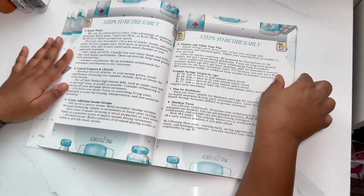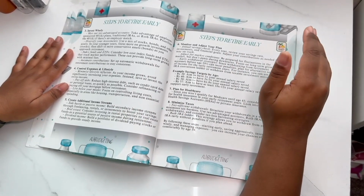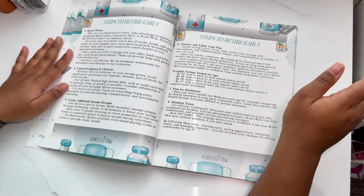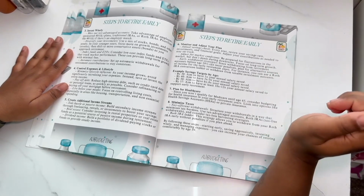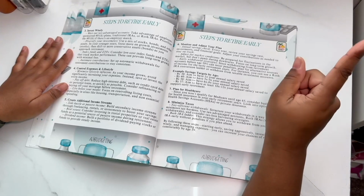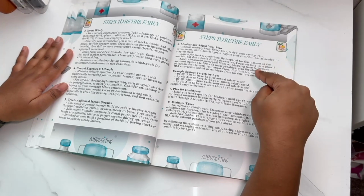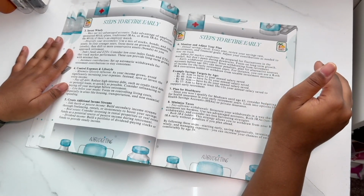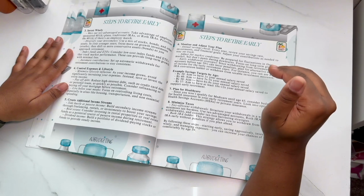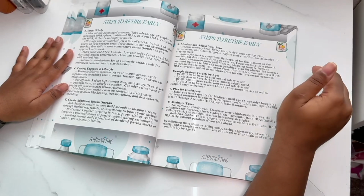Number 6 is monitor and adjust your plan. Do an annual savings check every year, adjust your savings rate and financial goals, and adjust your contributions as needed to stay on track. Adjust for market conditions and early withdrawal strategies, especially if you're going to withdraw at the age of like 59. If you're not almost 60, you can incur penalties for that.